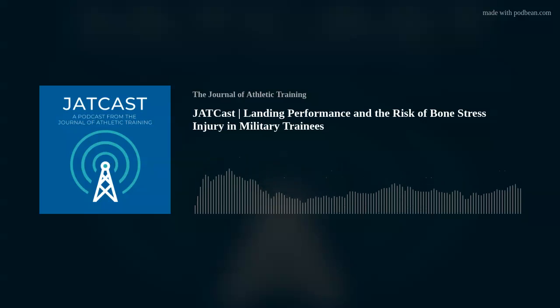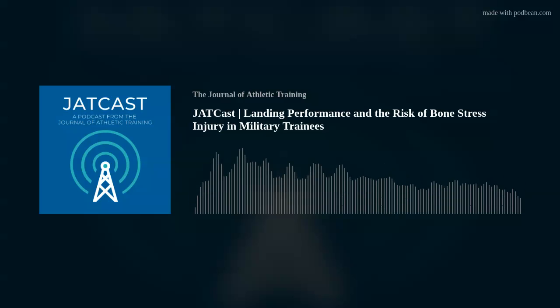First step, surveying the scene. Bone stress injuries, or BSIs, are quite common and potentially serious among military service members. Approximately 19 in every 1,000 male and 80 in every 1,000 female recruits will develop a BSI during basic training. Neuromuscular control and biomechanics play an important role in the development of these injuries, as several kinematic and kinetic variables have been identified as risk factors.